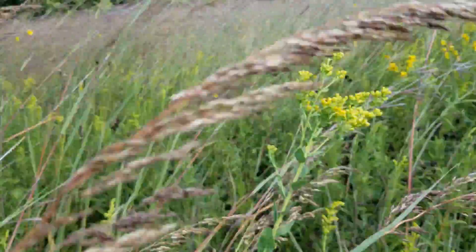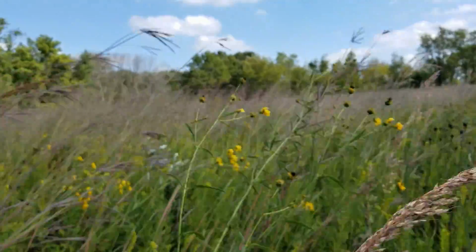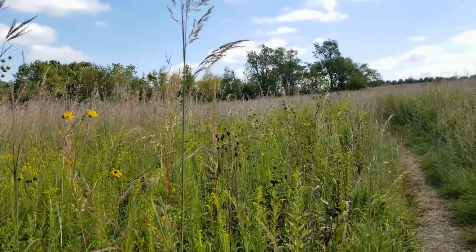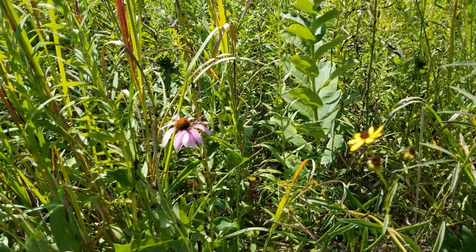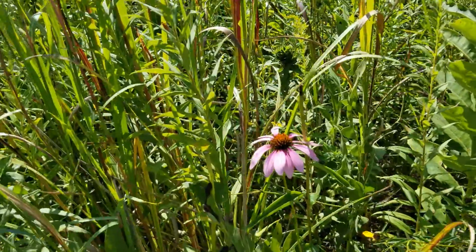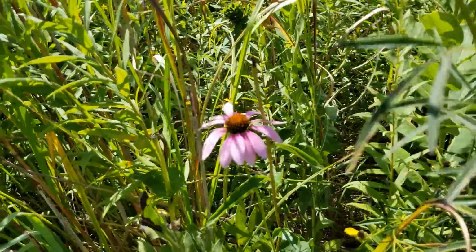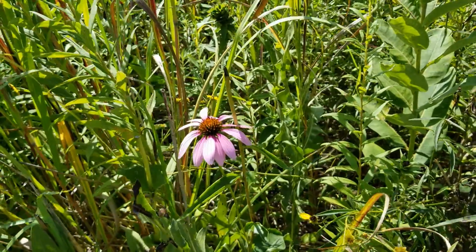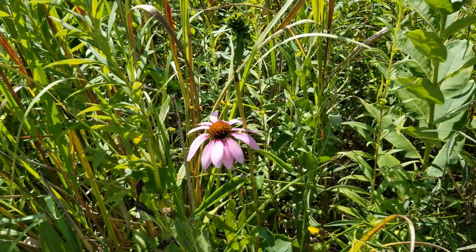It's a bit windy out today. Sorry about that. Kind of gives you the idea of where the term prairie sea came from. It feels like there's waves going through the prairie with the wind. Haven't seen too many of the purple coneflower. They're almost done. We've got a little bee buzzing around it. There's two types of coneflowers that bloom here at Meadowbrook. There's the pale purple, which usually blooms in June and July, and then the purple coneflower, which blooms in August and September.